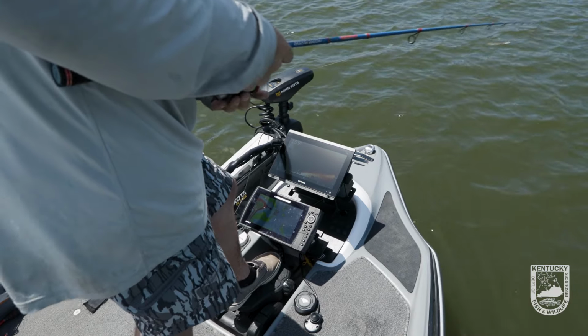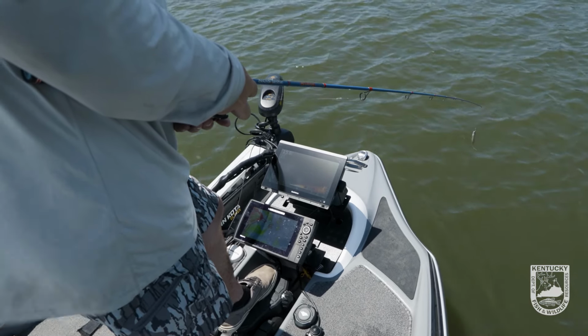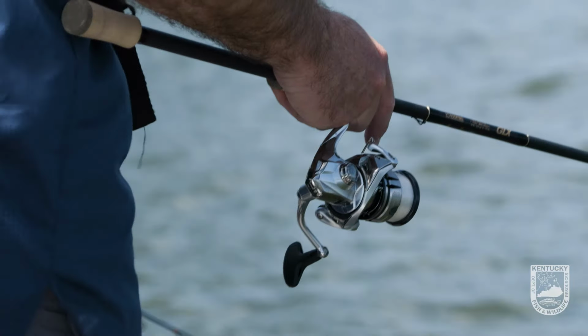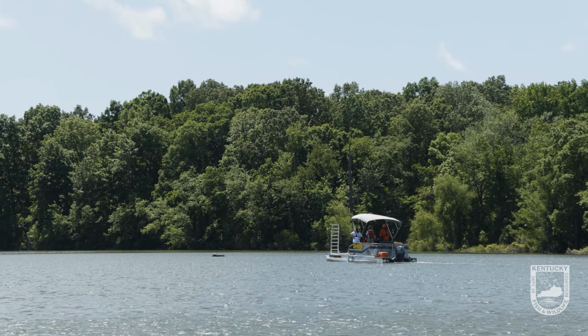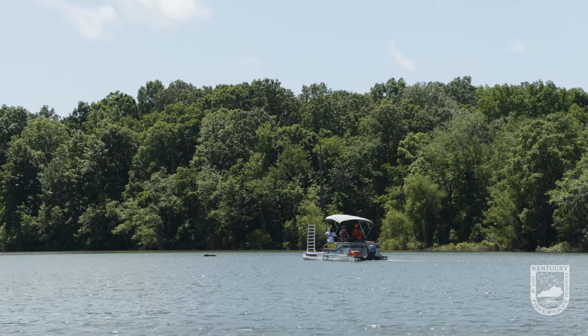Well, hey, I'm looking forward to learning some stuff today because you're always designing new tackle and new gear, and with forward-facing sonar out there, watching how you utilize it and see if we can't catch a couple off the forward-facing sonar. We're gonna give it a whirl. Let's do it.